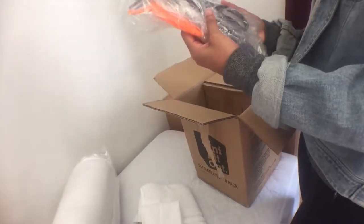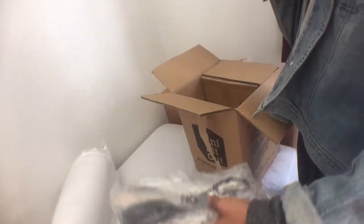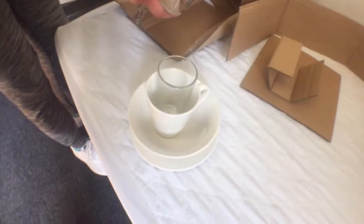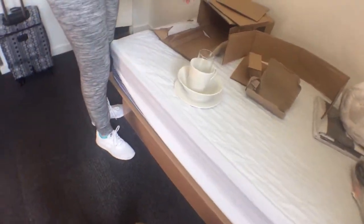How much was this one? I don't think it was super expensive. Oh, that's cute. That is cute, right? That's cute because you get to drink juice and tea in different cups. Sure.